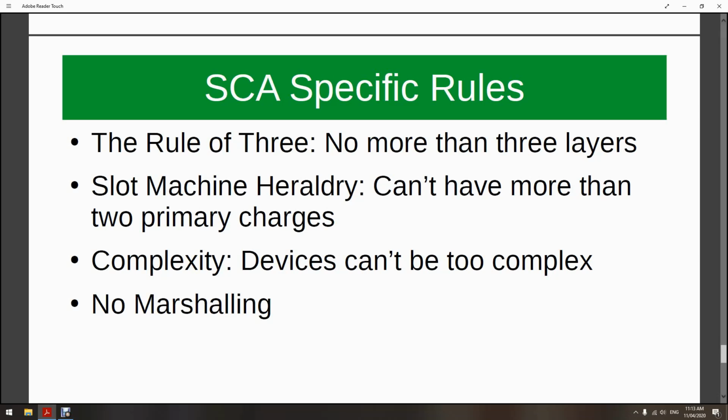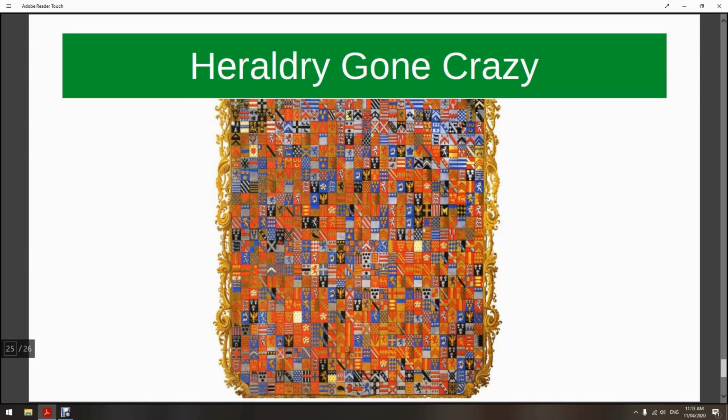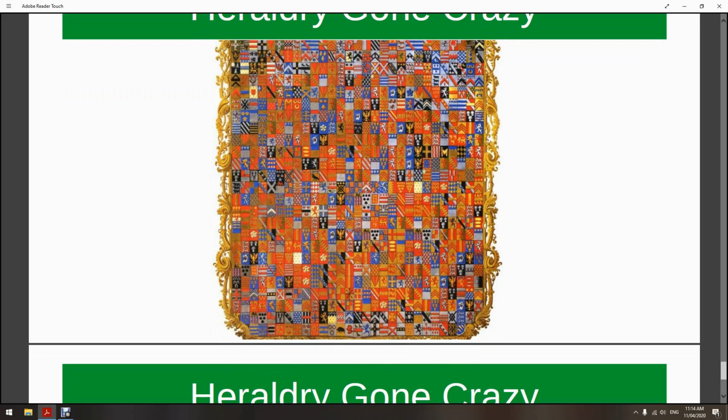Now, I'll give you an example of some marshalling gone mad. This is an actual bit of real-world heraldry. That is somebody's actual arms, and it is marshalled arms. If you look at it, you could see the history of that person's family going back generations on multiple sides. But that is a crazy example of marshalled arms, and hopefully makes it clear why we don't do marshalled arms in the SCA, because it does become unwieldy very quickly.